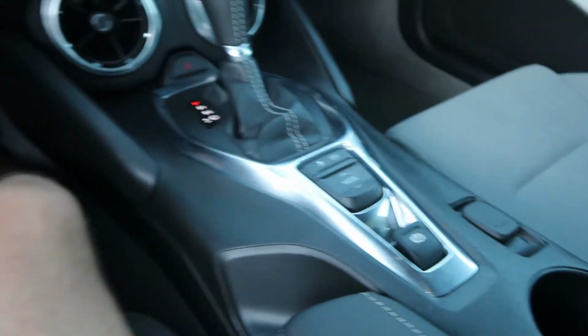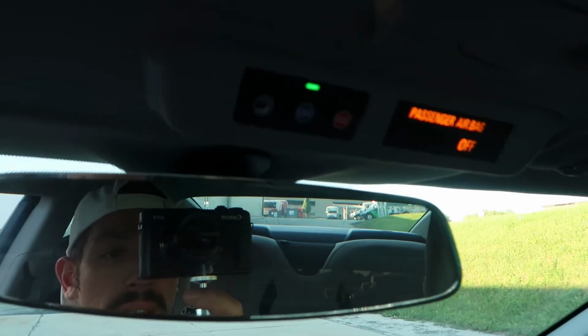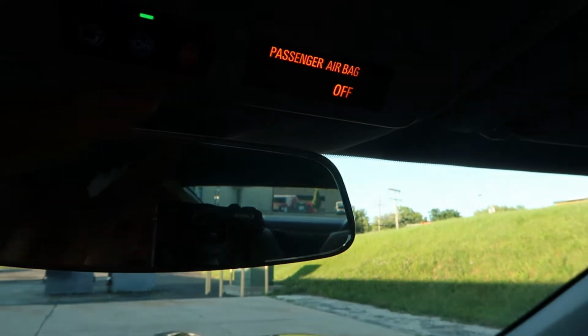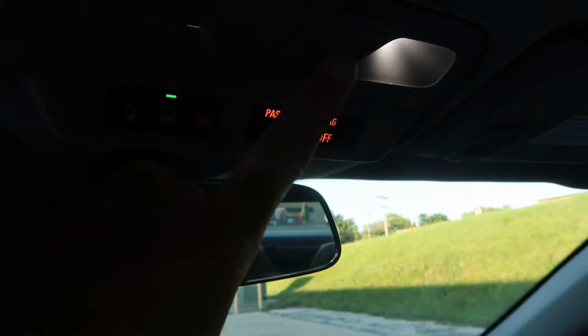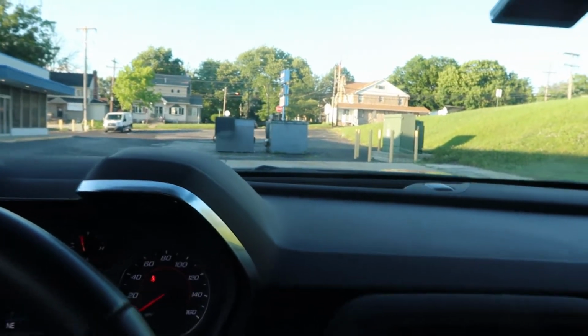Okay. I think that's really kind of it. Let's take a look just up here, just to cover all our bases, right? You get some stuff up there. Yeah, OnStar, SOS if you need it. There's your lights. Boom, boom, right? There she is. I think it's time we take this girl for a little spin and see how she rolls.